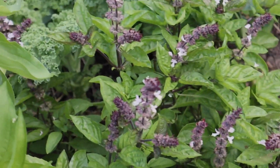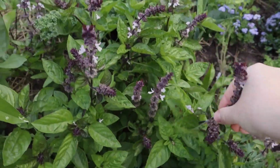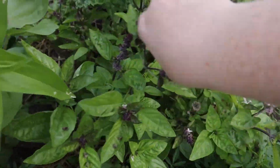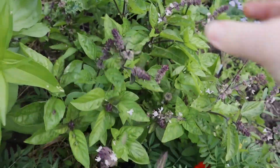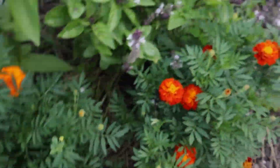Cute. Our Thai basil is doing so good. I keep pulling off the flowers and the seeds and it just keeps putting out more. But that's what it's supposed to do, I guess. So that's good. More beautiful, beautiful marigolds everywhere.